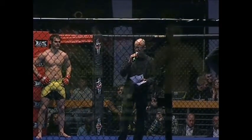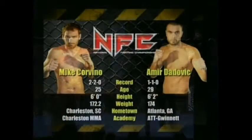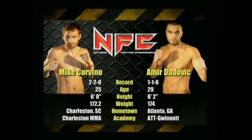South Carolina versus Georgia. Introducing first, fighting out of the red corner, 25 years old, 6 feet tall. He weighed in at 172 pounds with 2 victories, 2 defeats, representing Charleston MMA from Charleston, South Carolina, Mike Corvino. And his opponent, fighting out of the blue corner, 29 years old, standing 6 feet 2 inches. He weighed in at a trim and ready 174 pounds, with 1 victory, 1 defeat, representing ATT Gwinnett American Top Team, from Atlanta, Georgia.